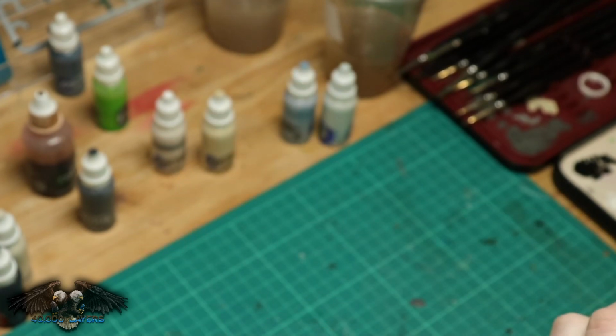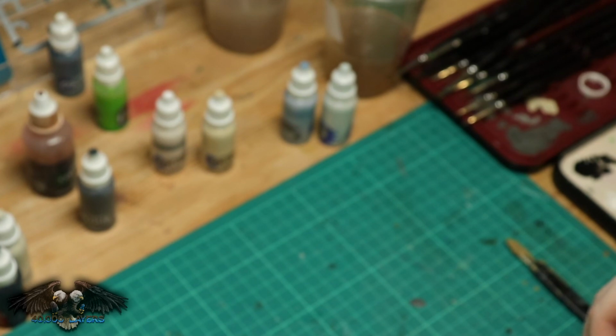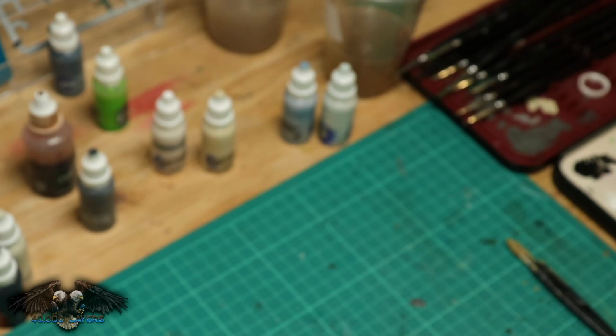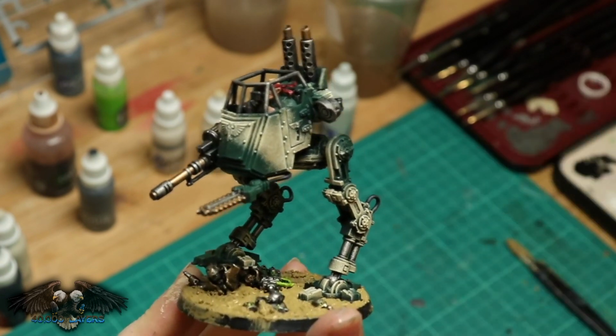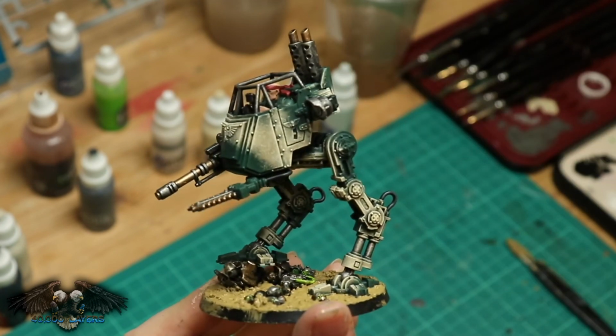I don't know how much painting I have done at this point, but I will finish that up. Probably not as much as I would have liked to, because it's a big mini. But I have plenty of minis to work through, and yeah, it's painful. Hell yeah. You might have noticed I've put all my paints into dropper bottles. Nightmare, but it's worth it at the same time.